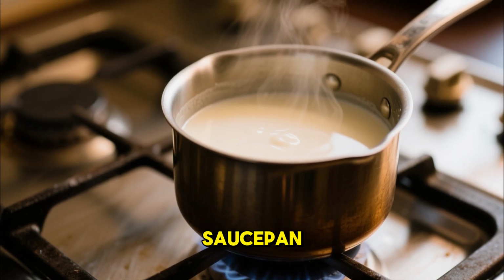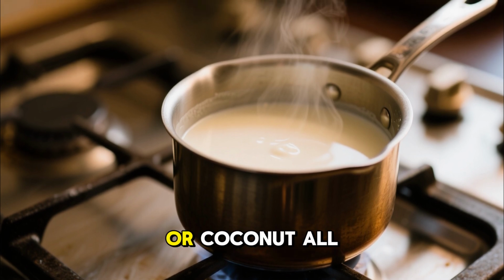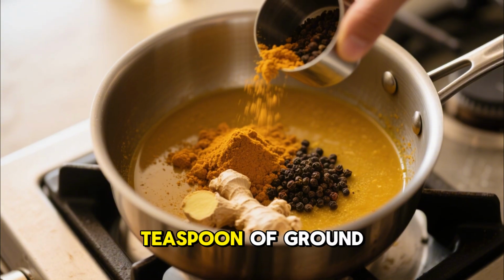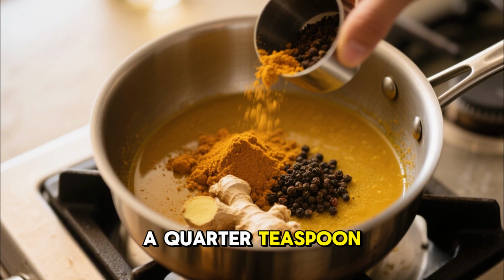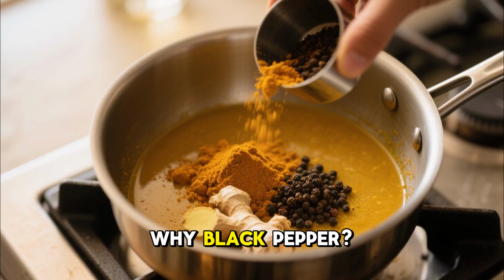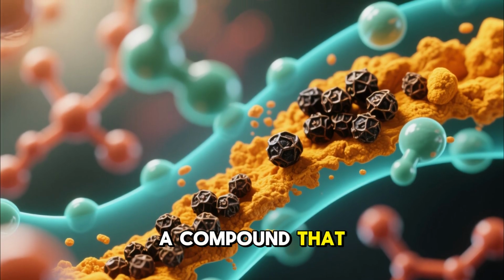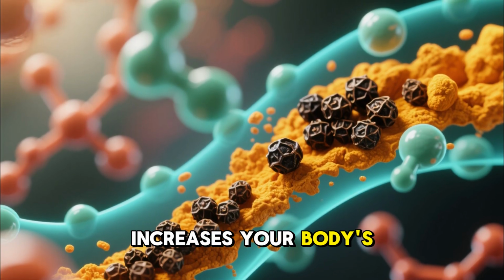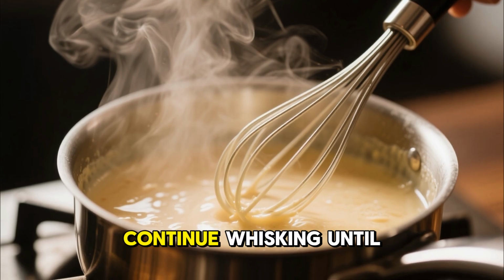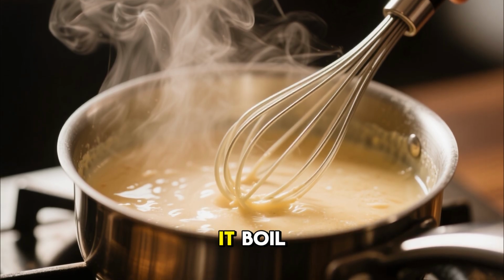In a small saucepan, gently warm up a cup of your favorite milk, dairy, almond, oat, or coconut all work beautifully. Whisk in about half a teaspoon of ground turmeric, a quarter teaspoon of ground ginger, and a pinch of black pepper. Why black pepper? It contains piperine, a compound that significantly increases your body's ability to absorb curcumin. It's a crucial step.